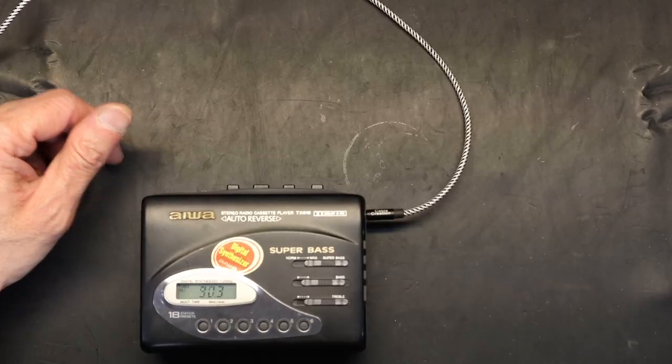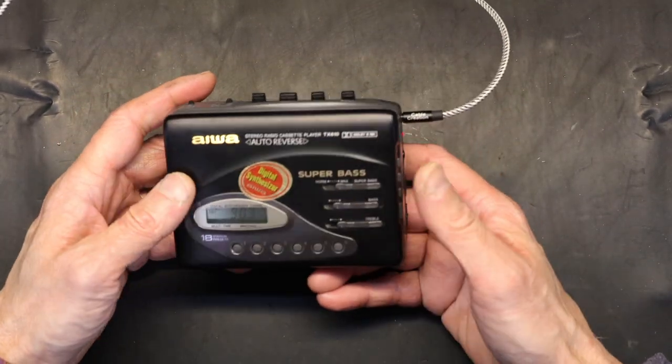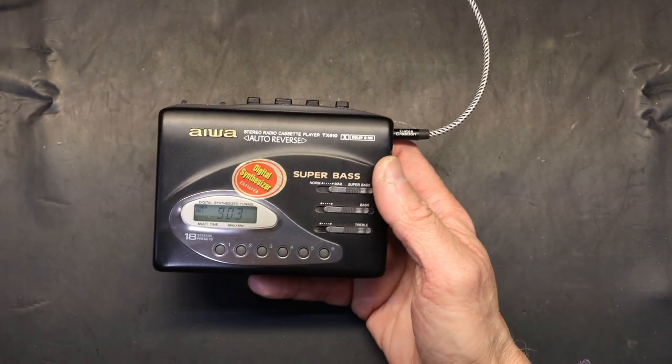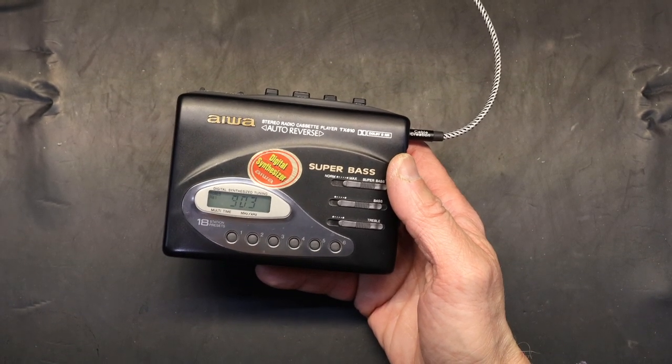So I bought a broken one from eBay, and I'm going to show you 99% of these Walkmans have a bad belt. Now watch, this is the FM radio. I'm feeding this to the mixer. Watch, the FM radio works perfectly fine. Let me increase the volume.